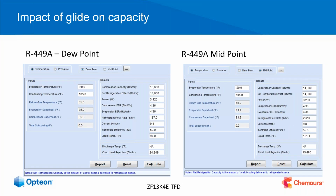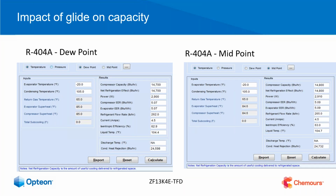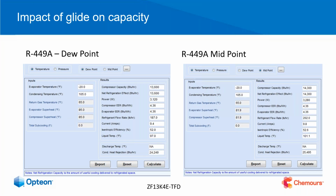However, when you start getting into the refrigerants with glide, that really no longer applies. So this is the same compressor, the same conditions, everything is exactly the same. And if you look at 449A based on a dew point rating, you're at 13,600. So going back to 404A, you're almost 1,000 BTU per hour different between 404A and 449A. However, when you look at the midpoint, you actually get additional capacity back because you're taking advantage of that glide and those temperature differences and running slightly higher suction pressures. So if you were rating a condensing unit based on dew point, I would think your condenser would likely be slightly oversized for the application.